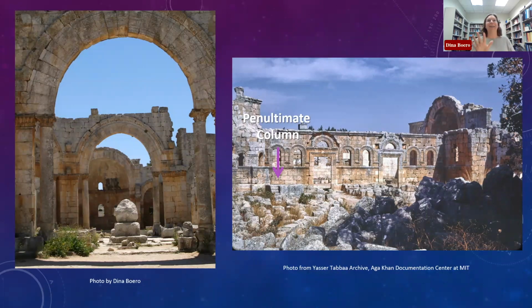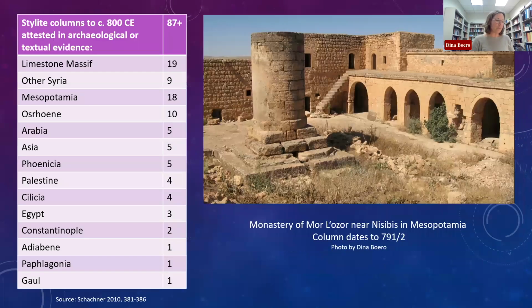So here, 40 to 50 years after Simeon's death, to see an organized monastic community appropriating the penultimate column, incorporating it into the complex, this is really redefining the meaning of stylitism. And it doesn't just happen at this complex. It happens at monasteries throughout the Near East. So Simeon was the first, but not the only stylite to don a column.